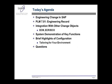As Alan spoke, let's go a little bit through the agenda here. We're going to talk a little bit about engineering change in SAP. We'll then talk about the new engineering record in PLM 701, giving an introduction to that. Along with that, we want to talk about the integration with other change objects. If you're doing engineering change management in SAP, you're probably wondering how this engineering record relates to the change master or the ECR ECO. So we'll talk about that a bit.